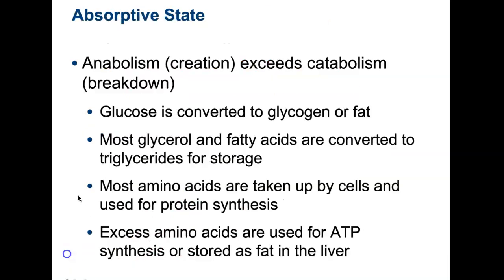This is a nice slide that kind of just shows you what's happening in the absorptive state. So remember, we've consumed food and we've broken it down and now we've absorbed the nutrients in the small intestine. So glucose is going to be converted to glycogen or to fat. Glycerol and fatty acids are going to be converted to triglycerides. The amino acids are going to be taken up by cells so that we can make proteins. And the excess amino acids can be used for ATP synthesis or stored as fat, or they can be pushed out if there's too much protein, right? Pushed out in the urinary system.